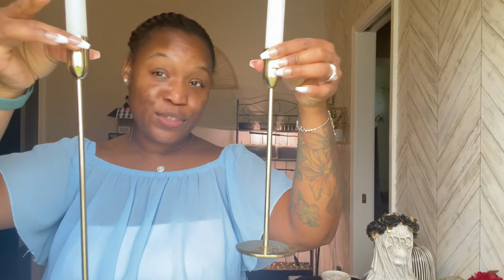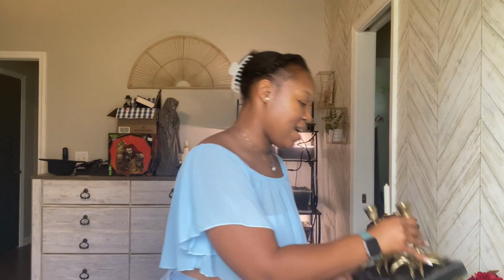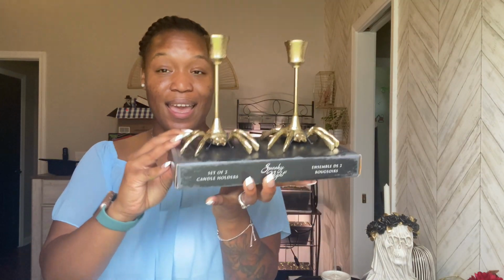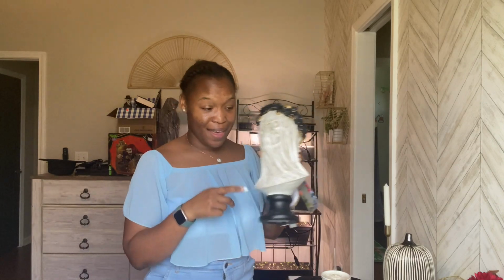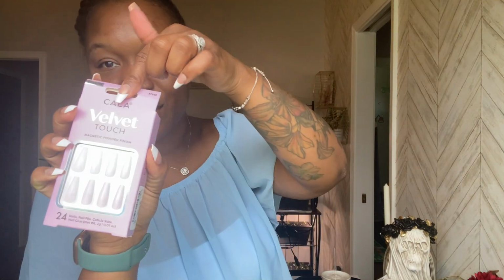I also, even though I have candle holders like this, which is normal and it's gold as well, they're really, really tall, so I didn't really want to use that in the bathroom. Plus, they're in my office, so I decided to get the shorter ones, and they have spiders on it. This was $10. I got these from TJ Maxx. Okay. The skull was $12.99 and the bust was $19.99. Also from TJ Maxx, I got some purple nails. Look, it's all jacked up, but who cares?